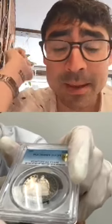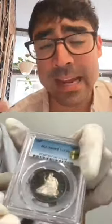That's what we see for a lot of proof issues from that era. These were usually stored for a long time without much movement, in different tissue paper wrapping, sometimes velvet lined cases, and you get that really dark original toning, which is what today's collectors want. So yeah, that's a great coin. Let's jump to the next one.